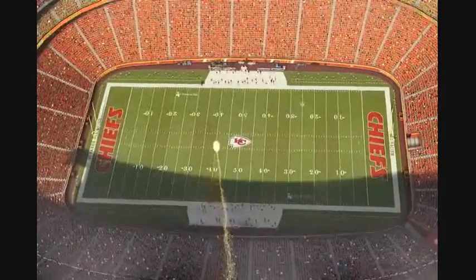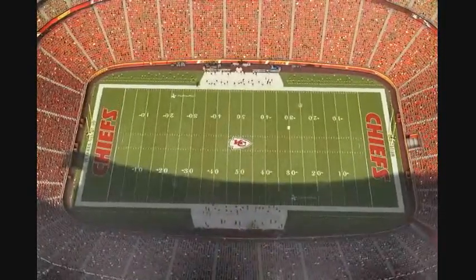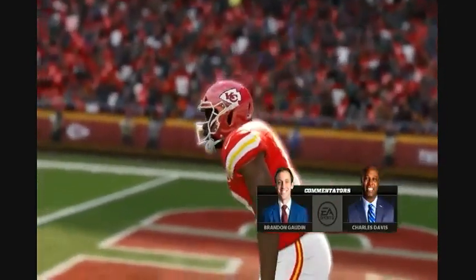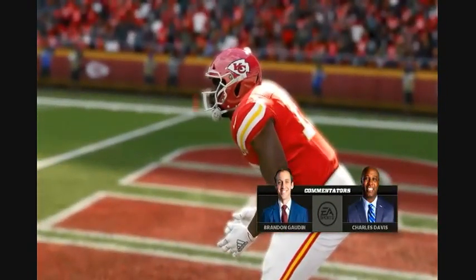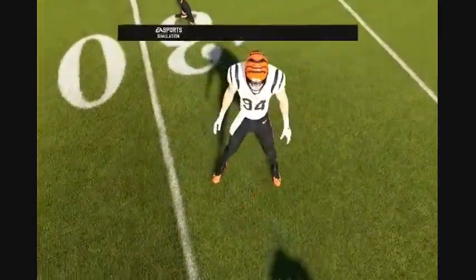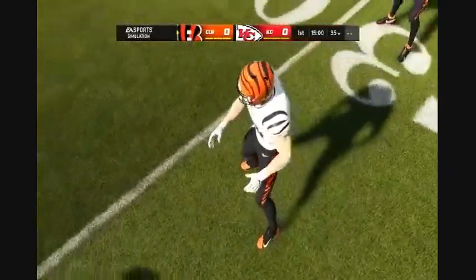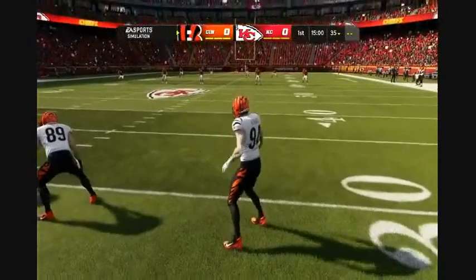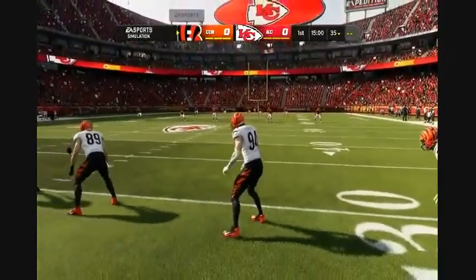From one of the loudest venues in the National Football League, you get a look there at GEHA Field at Arrowhead Stadium here in Kansas City. The scene just a few moments ago, predictably loud and raucous here at Arrowhead as their beloved Chiefs took the field, and they are set to match up with the Cincinnati Bengals.